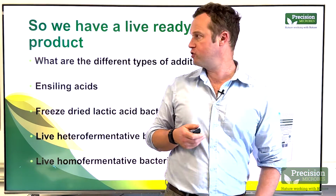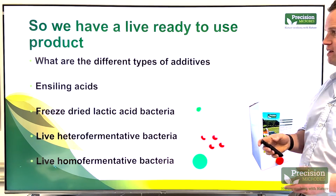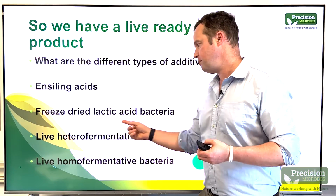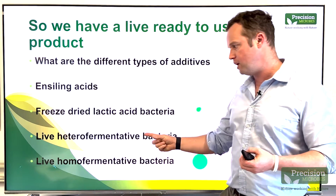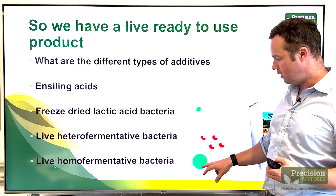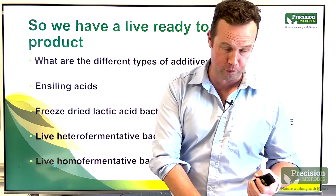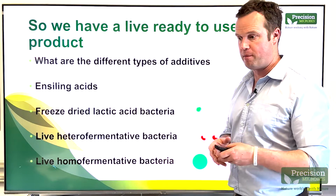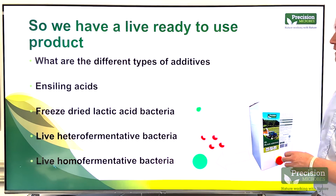So what's different about Precision Microbes? We have a live, ready to use product. There are different types of additives. Ensiling acids are very uncommon at the moment. A lot of people will use freeze-dried bacteria. I'll explain why we're different. Others use live heterofermentative bacteria, but we're live homofermentative bacteria. So we've got live bacteria and their metabolites in the liquid. People will be familiar with what we talk about with pro and postbiotics in calves. This is the same principle of using beneficial microbes in a live format, ready to use, really high quality. So this is the silage product here, if you can see it.